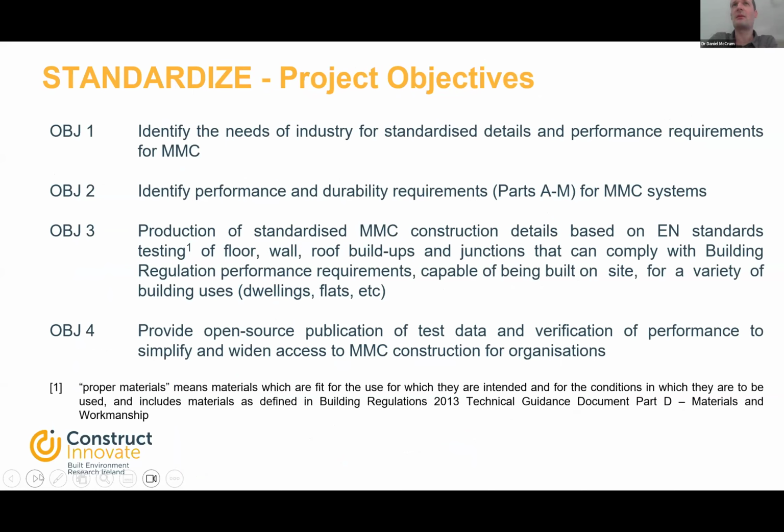So just a little bit of the details about the project. The first objective, from our perspective, is that we want to identify the needs of industry for standardization. If you consider Martin and Paul's presentation about the different categories, within each of the different categories of MMC you've got different materials. They're at different levels of maturity. For example, timber frame is much more mature because of IS 440. But within category 2, if you think about light gauge steel, I think Martin mentioned 8 light gauge steel agreement certifications for residential construction. But also mass timber, again, is a different material and at a different level of maturity. So they all have different needs in that regard.